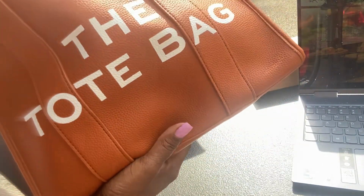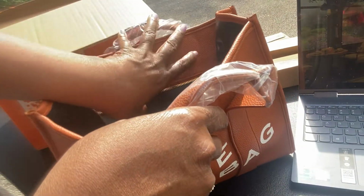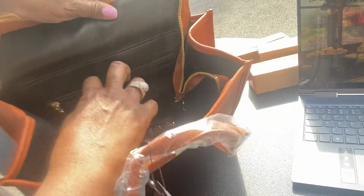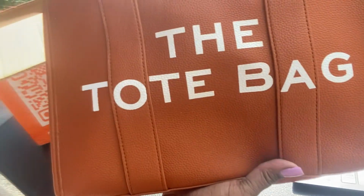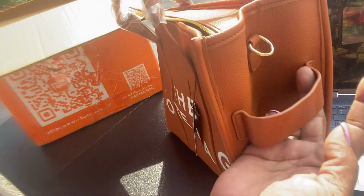It's pretty. Thank you. Now, this is another nice bag. It's heavy, too. And it's got the little zipper on the inside. I don't even think I'm in the camera. That is too cute. That's really cute.